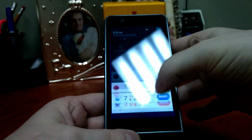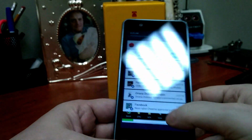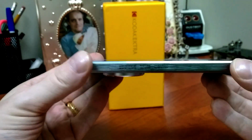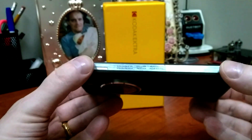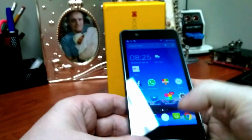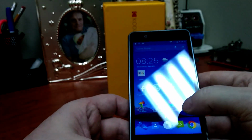Now I've got it on, if I can remember, just over half brightness, and I think the screen is really pretty decent. So I'm not going to complain about that for the price and what you get. I think it is very decent. Let me just check here while I'm at it.